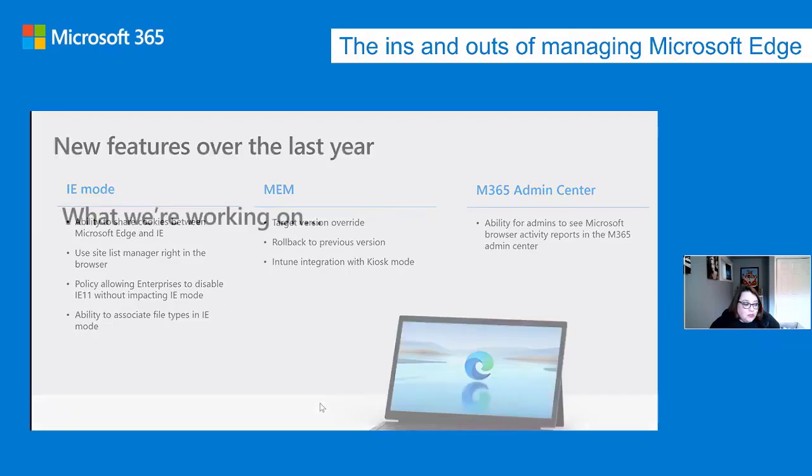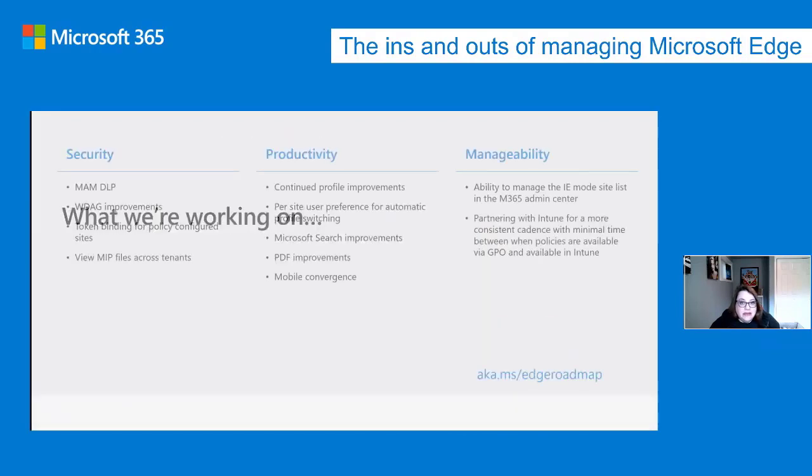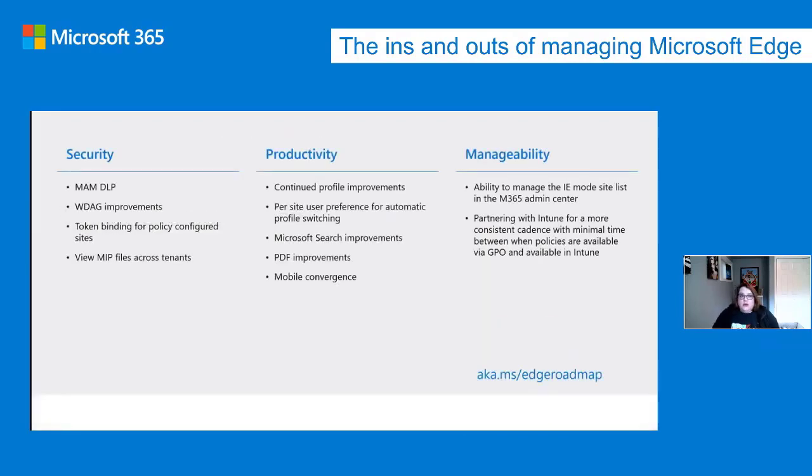And then what we're working on in all three of these categories: security, productivity, manageability. MAM DLP, so we're continuing to partner with our Intune colleagues on this. WDAG improvements, token binding, view MIP, so Microsoft Information Protection files across tenants.